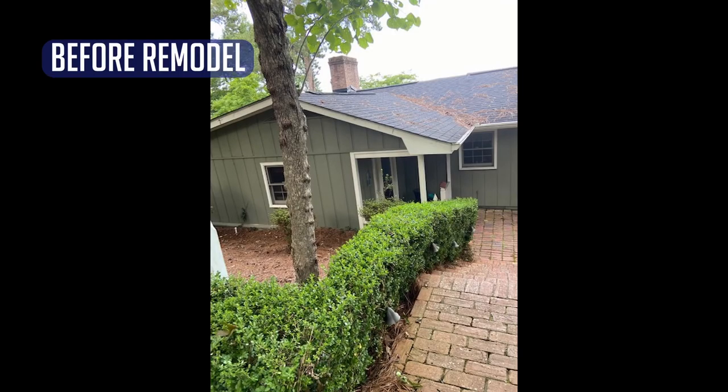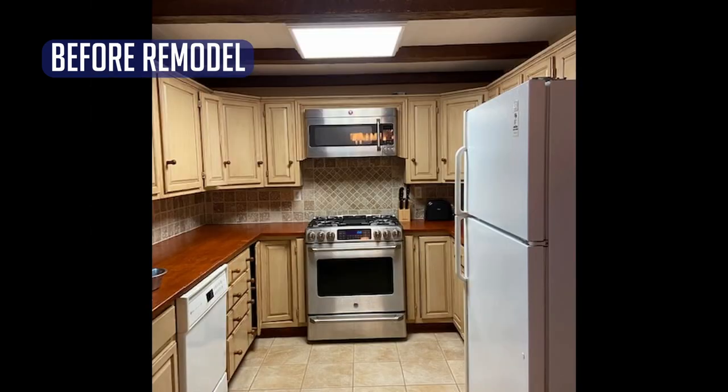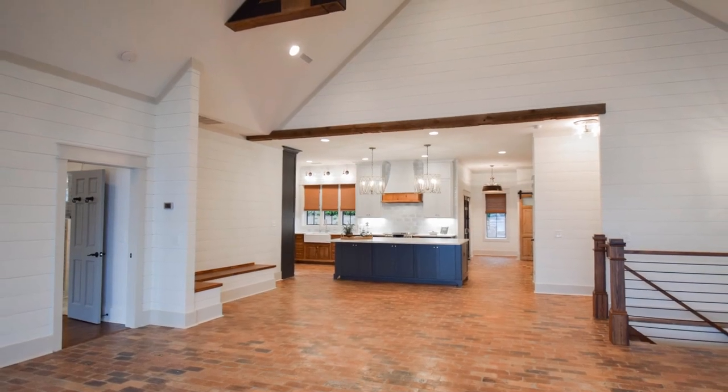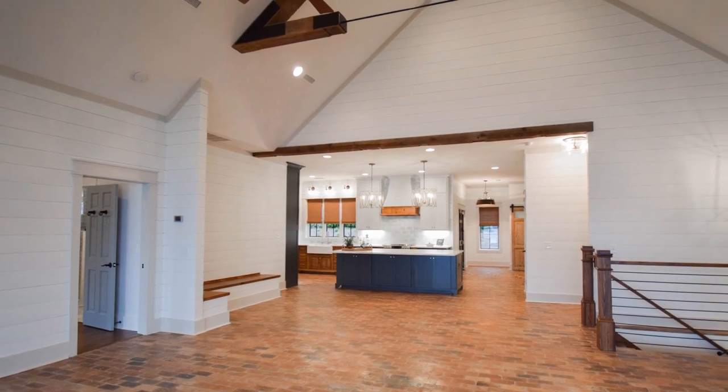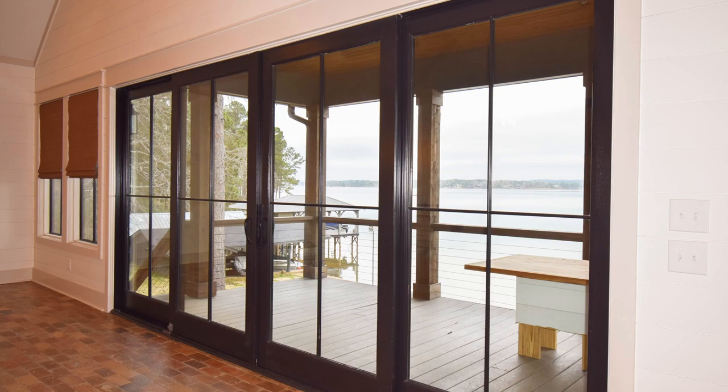This lakeside lot deserved a house suitable for the view. The original home had water damage to the exterior, low ceilings, and a kitchen with no lake view. After gutting the home, the roof was raised and the ceilings in the living room and main floor bedrooms were vaulted. Antique French doors were installed to bring in more natural light.